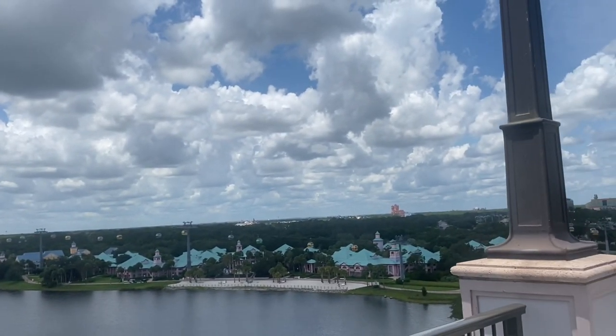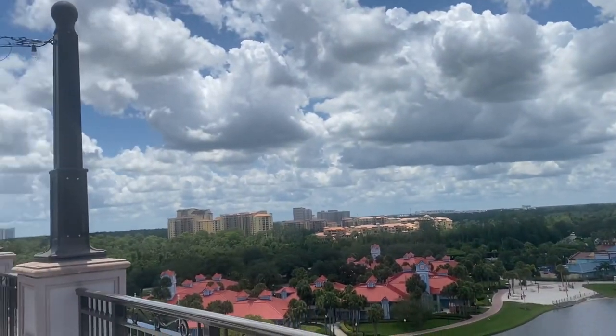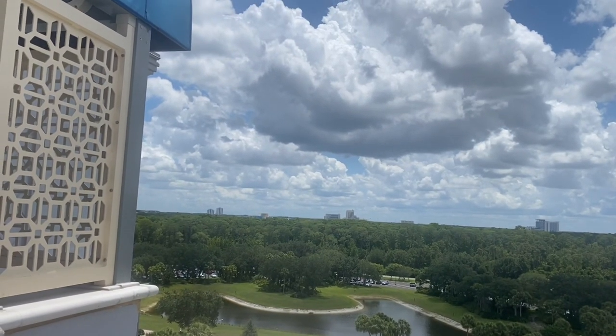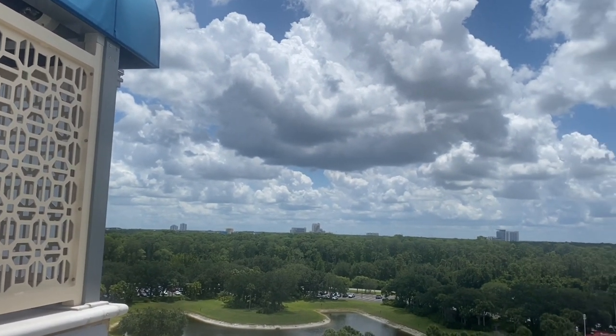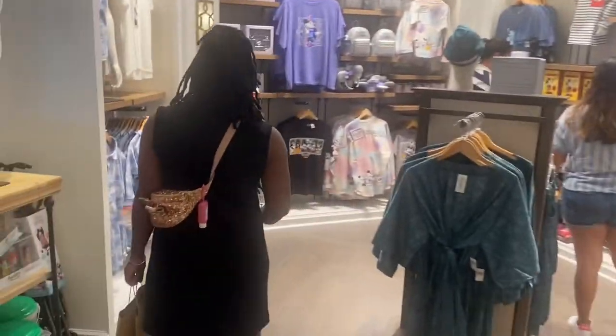See Tower of Terror off in the distance there. Swan and Dolphin, Beach Club. Very cool. If you look far off in the distance over in this direction, you can see Disney Springs. Pretty cool as well. That's where my girls say, gotta do a little bit of shopping. That's pretty cool right there.